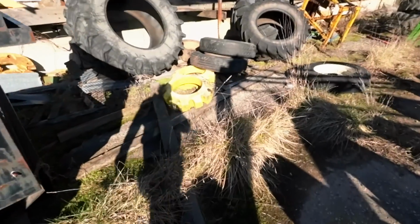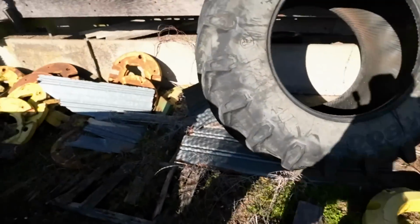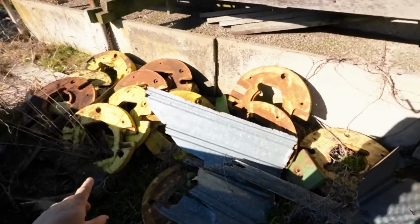I got weights here. See these weights? Weights, more weights. I got more weights elsewhere.